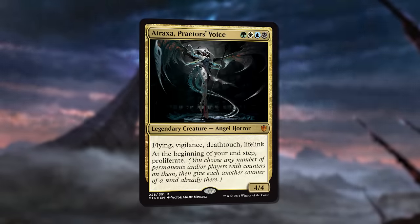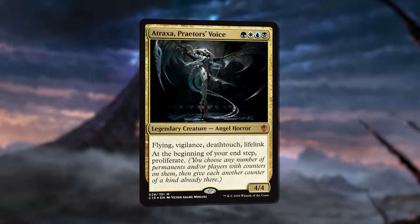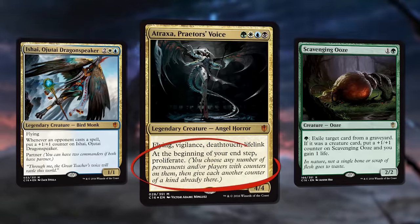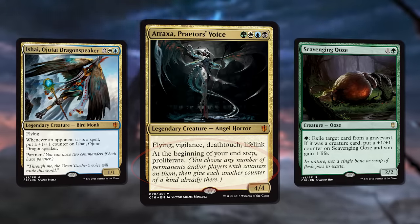The deck I chose is Breed Lethality, and the commander is Atraxa, Praetor's Voice. This strategy is all about loading up creatures with +1/+1 counters. Then my commander can proliferate those counters, and my creatures will continue to grow and grow.